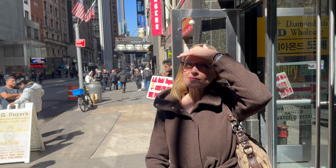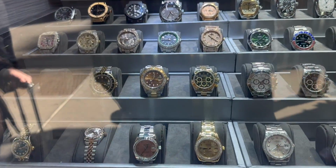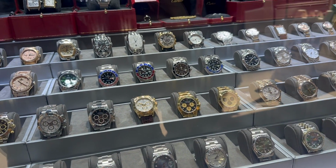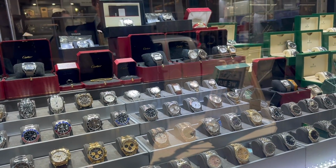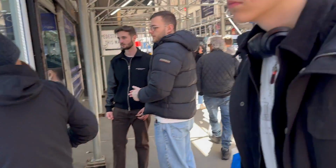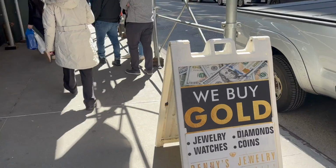On the walk from Times Square to Grand Central Station, you walk through the Diamond District, where there is a plethora of vintage fine watches in every single window. Any kind of watch you could imagine is down here, and there's people basically stopping you along the way asking if you want to buy stuff, but millions of dollars worth of jewelry and billions of dollars probably just in this one street alone.